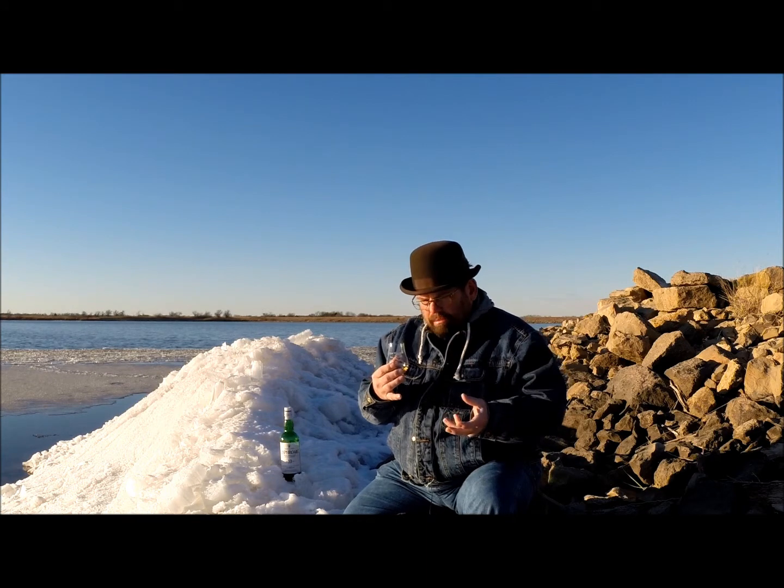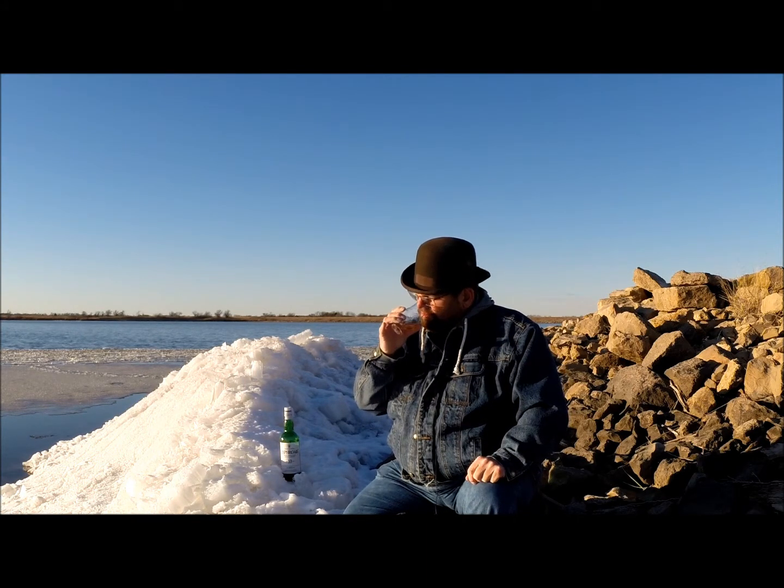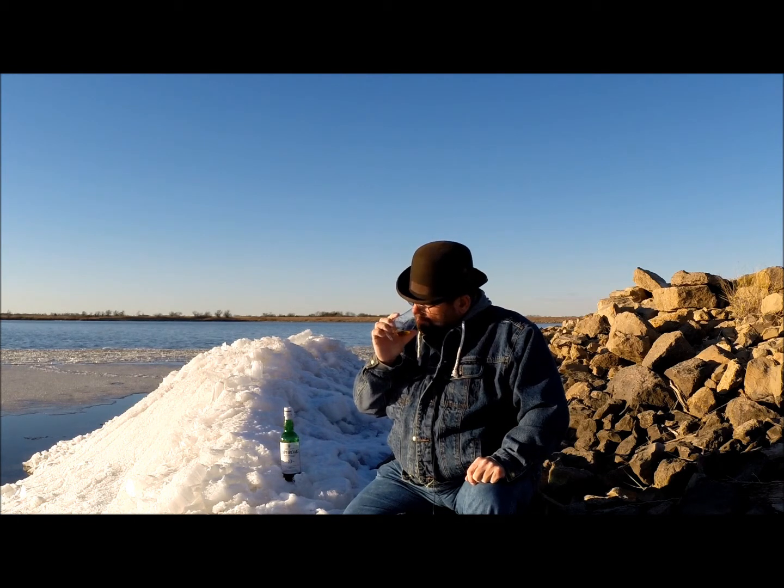Not like we think, not like somebody's mind's going to go there. I know they are, but that's not what it's meant to be. But the Brazil nuts have a distinct flavor, and they're good, and I like them. And I get that in this as well. Get just a little bit of the wood. But it's so dominated by the smoke and the medicinal note that it overrides it.